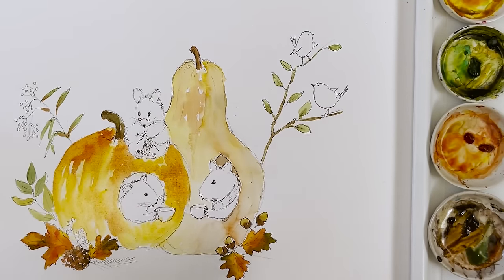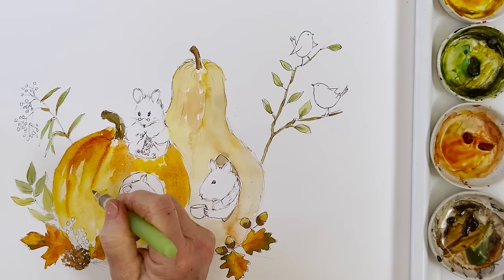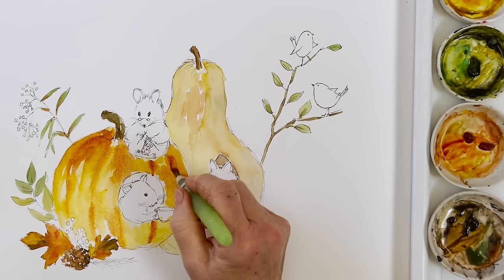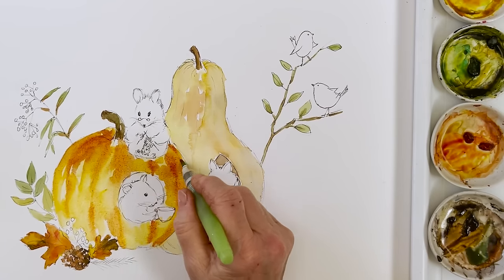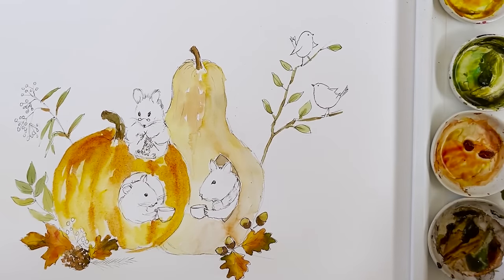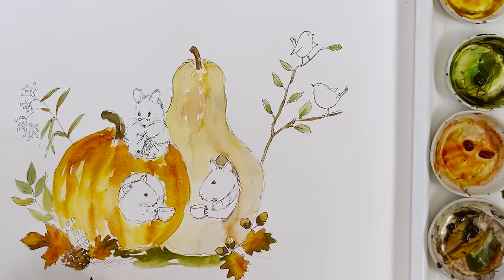Mm. And if we want to delineate the shape a bit, just drop in some stronger raw burnt sienna on those lines that I drew. And we might put some shadows underneath and kind of make it greenish because, oh yes, I forgot there was a to go with the pine cone.